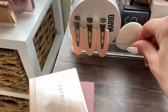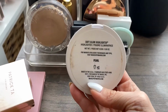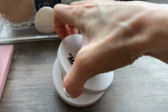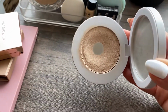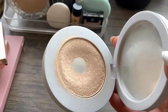Okay, and then in my caddy here, this Makeup by Mario highlighter, it's the Soft Glow highlighter, and I have it in Pearl. It's funny, when I first got this, I didn't really enjoy it. You can see how much I've used. I've got quite a good size pan going there. I used it consistently through the month, and I like it better than my first impressions on this product.